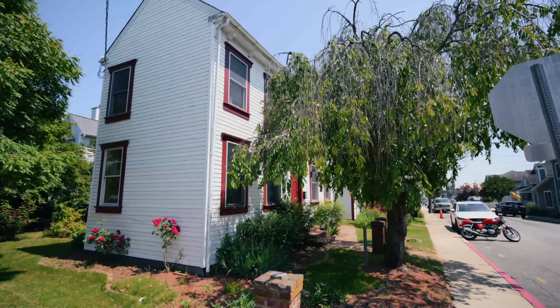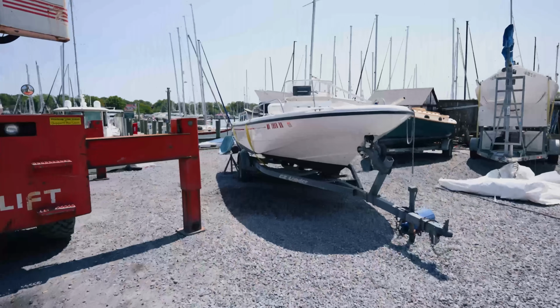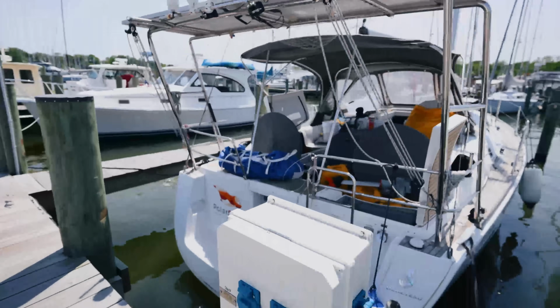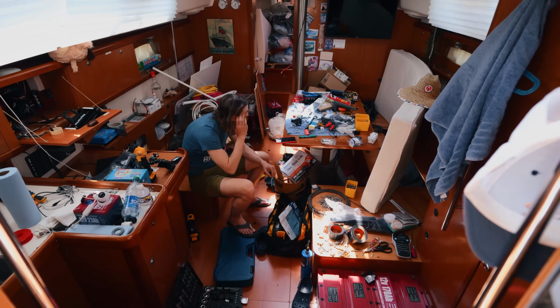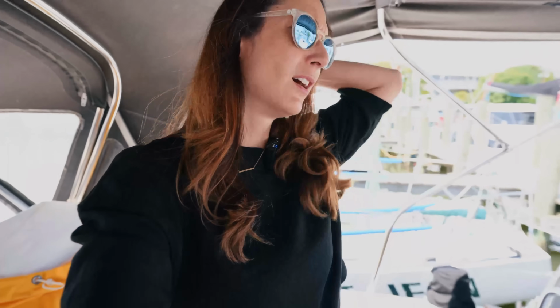It's been 5 weeks. It's a lot of weeks. Yeah. Let's go to the boat. Oh well, that's looking messy. Okay. Yeah, I don't know how we're supposed to move back on board next week. Deep breath, deep breath. It's all good.